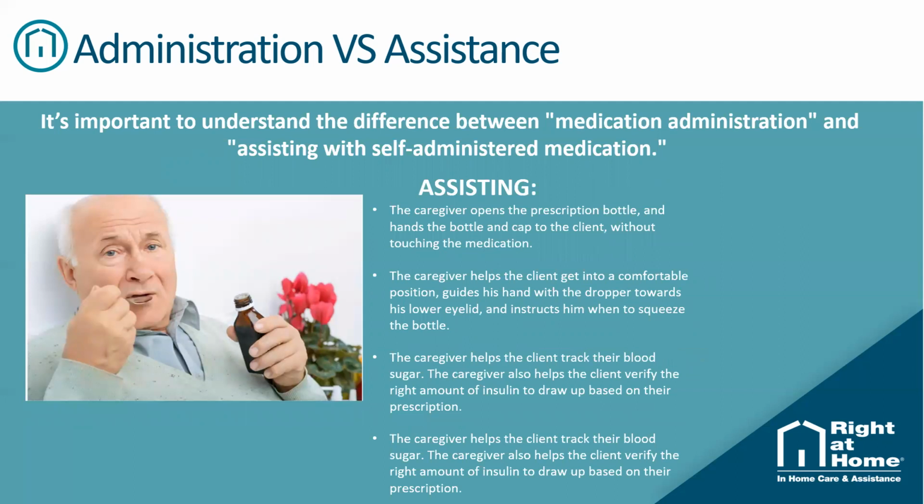Assisting them looks like maybe we give them the bottle, we open the cap, we have it in a pill box. We can open the pill box, put it in a cup, hand them the cup. We could help to guide the eye drops in their hand up to their eyes and help them to squeeze the bottle. When checking insulin, we can make sure the amount is right, the amount that they drew up, by checking our care plan to make sure that's the adequate amount. We can also verify the medicines that they take, and we track it.